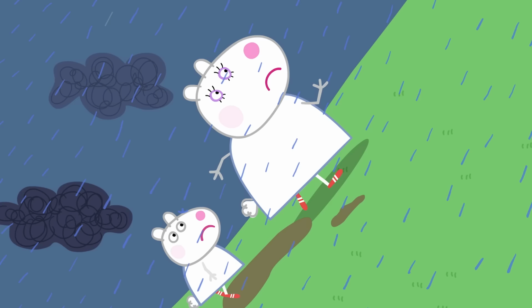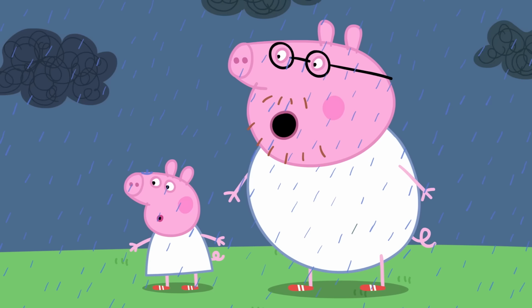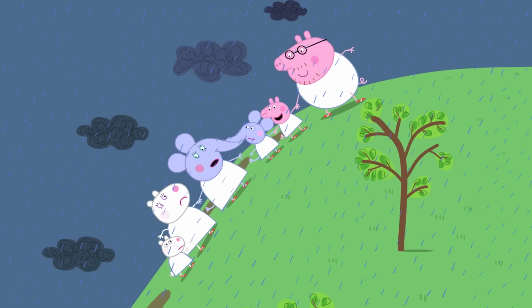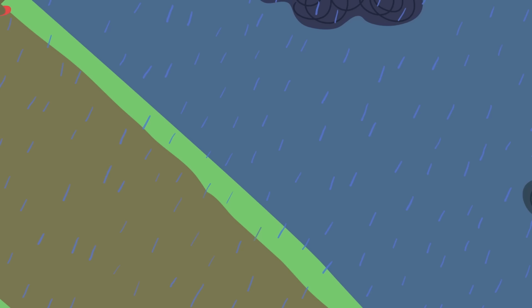The wind is making it hard for Susie and Mummy Sheep to climb the hill. The wind is too strong and the hill is too slippery. Aha! Emily Elephant is very good at pulling things with her trunk. The way down looks very muddy. Yep, so it's fun to slide down. And Whee! Peppa is very good at sliding in the mud.